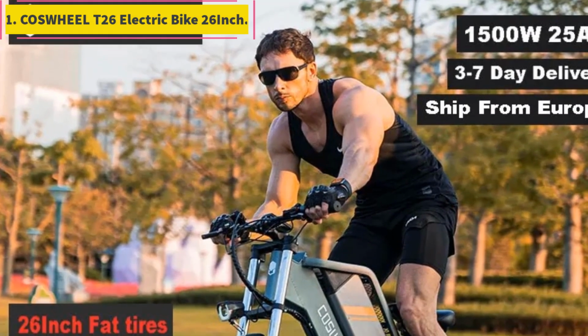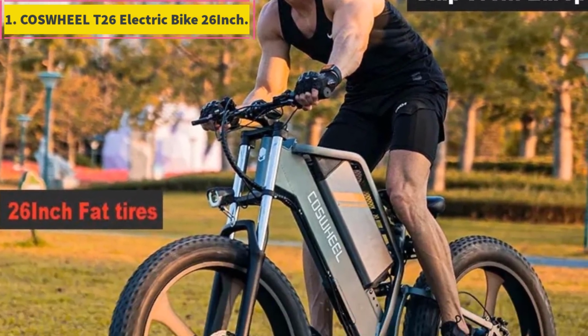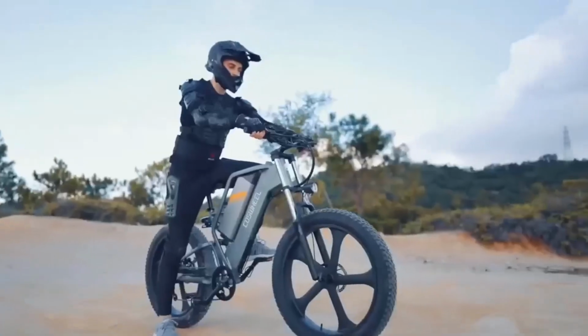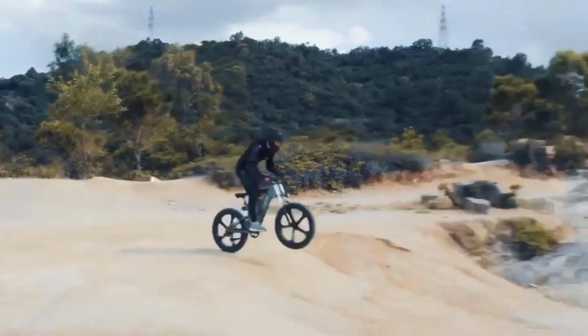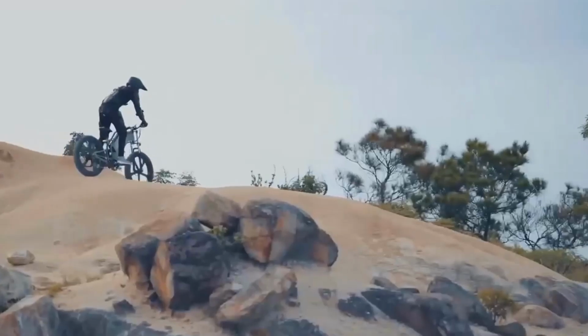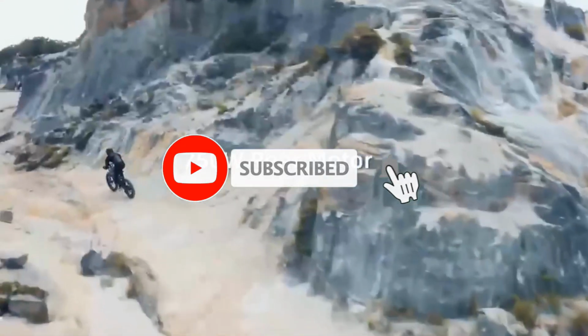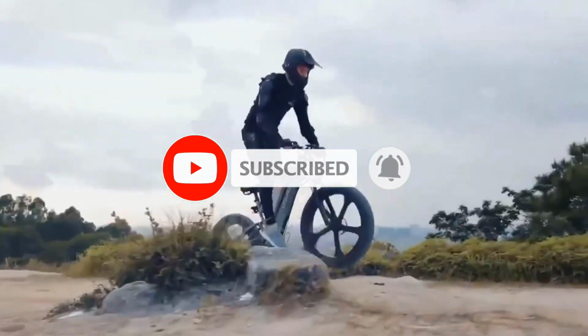Number 1, COSWHEEL T26 Electric Bike 26-inch. COSWHEEL is a professional manufacturer of electric bikes. We have complete research and development, manufacturing, and can customize according to customer needs. We have warehouses in Europe, in the United States, and in the United Kingdom. We are committed to providing you with an excellent cycling experience.